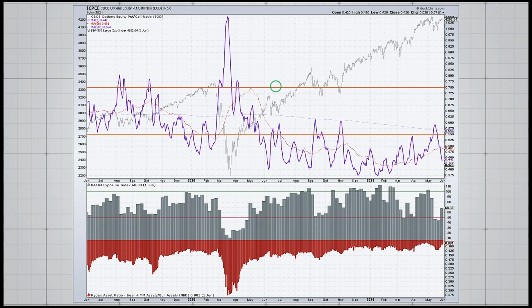Always nice to stack all these different indicators and things on top of each other with our charts. But those are two things that I am keeping an eye on in this market.